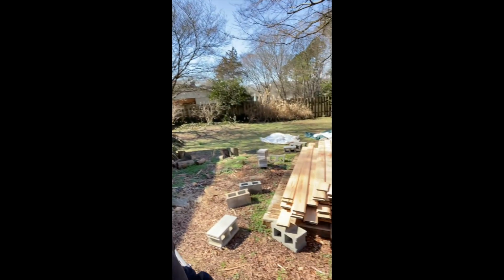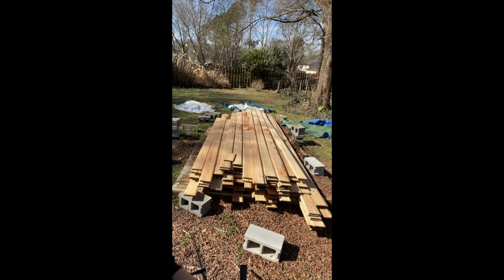What's up everybody, it's February the 16th, and today is a day I have been waiting for a while. I uncovered all of this beautiful tongue groove I purchased from Atlanta Hardwoods. And so today I'm gonna get started on this tongue groove, start getting some of the aesthetics looking better on the inside of the studio. And yeah, really pumped about it.